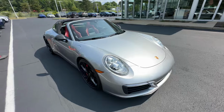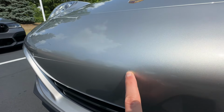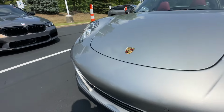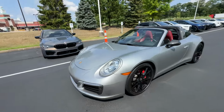Again, all four wheels perfect. No curb rash, no anything. The only imperfection on the whole car, which has been mentioned, is right here. It almost looks like something hit and then skipped up. But other than that, that is the only imperfection on the entire car to note.